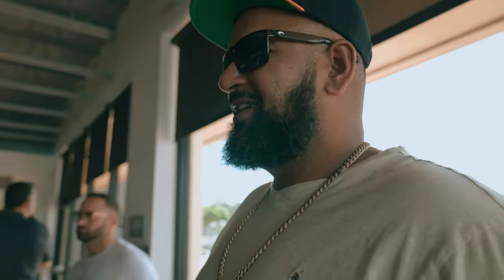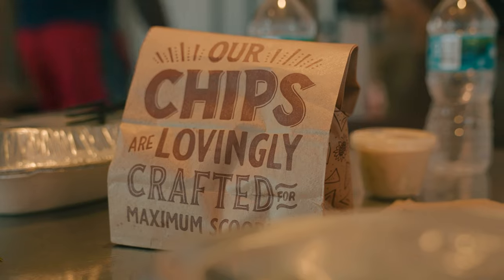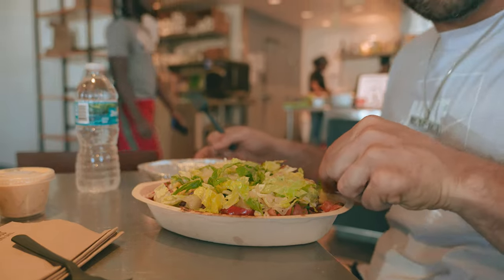Oh my god, I'm gonna chop. I'm driving in a Maybach, but we're here about to eat some guac. It's extra. Healthy Adam.